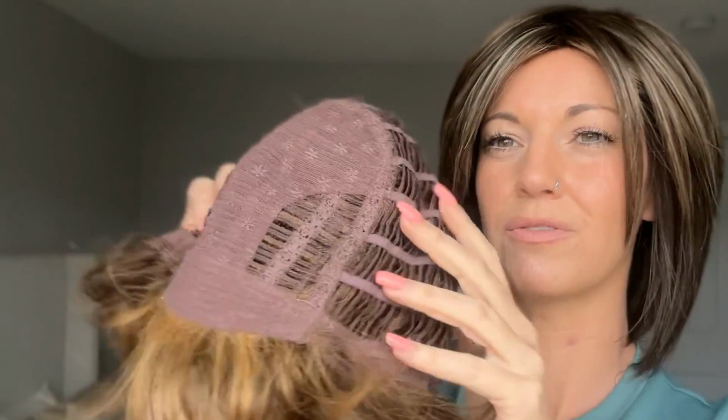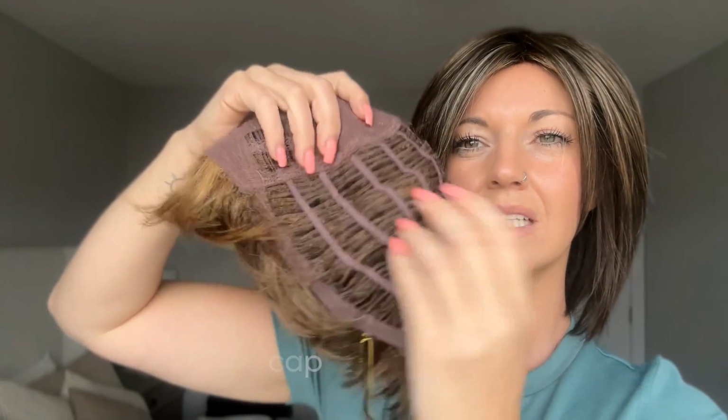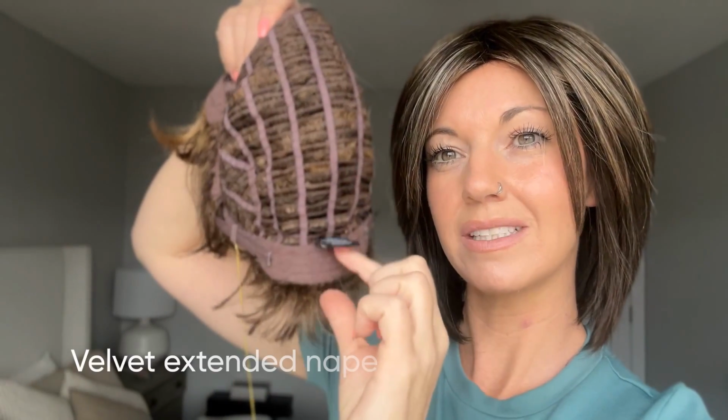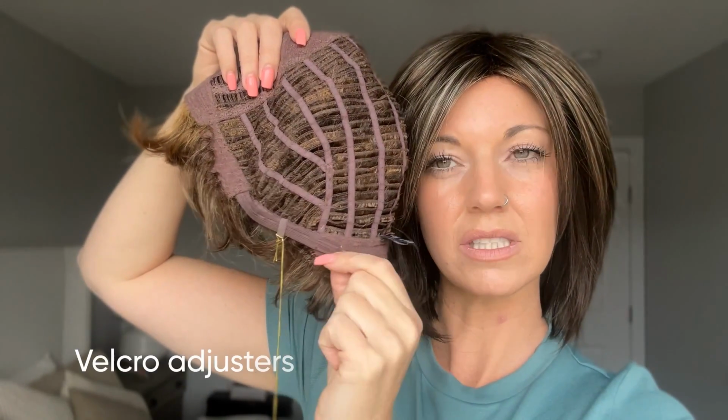It makes it really comfortable up at the front. Open wefted cap, some velvet ear tabs here, as well as a velvet extended nape with Velcro adjusters on this one.